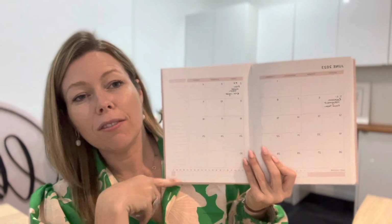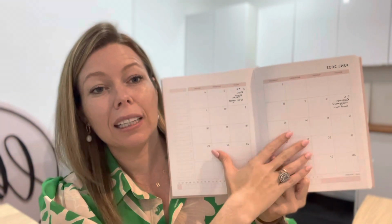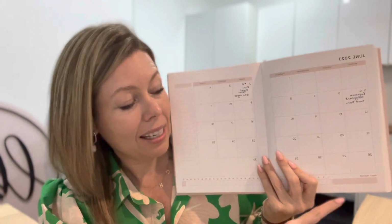And as always, we have a monthly overview. So our monthly overview in the Create Space Planner is full of space, because the Create Space Planner is a 9 by 7 inch page, so bigger than normal, and the monthly overview has plenty of room for you to fill in what needs to happen in the month. It also has space for a habit tracker, so if you're working on a goal and you're wanting to track how you're going with it, that is there for you as well.